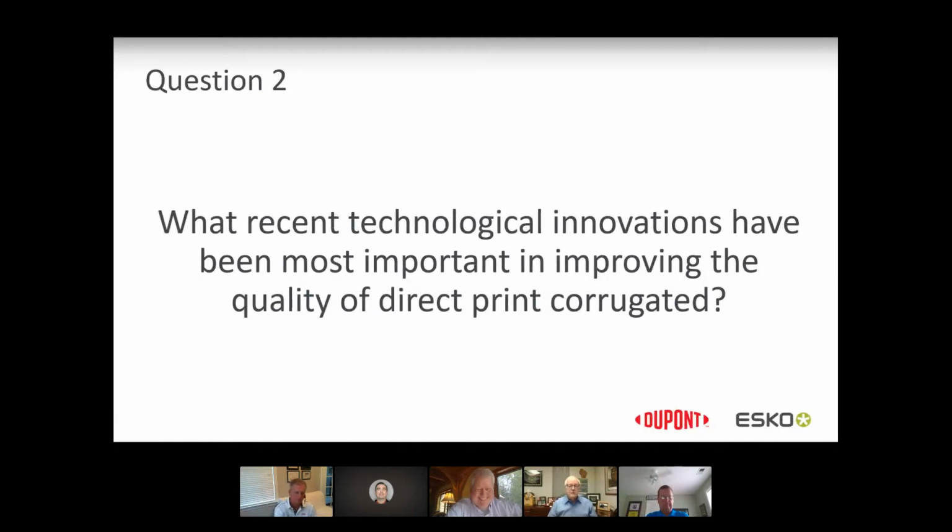100%. So you can use the better screening technologies, the better plate technologies, the better mounting technologies, but you're still not going to be able to duplicate litho, which everybody's trying to do, unless the press holds register. For years, we watched printers who were good 85-line printers, and they wanted to print 110 line, 120 line, or even higher.